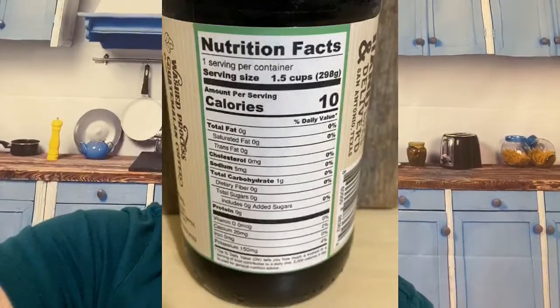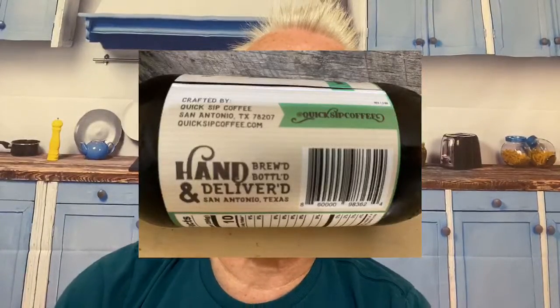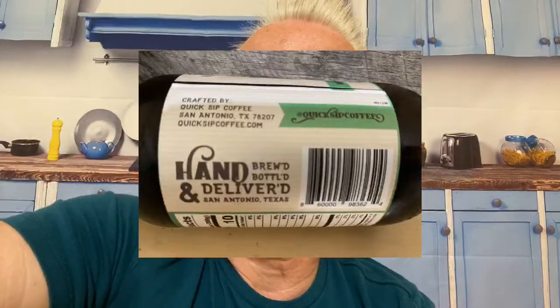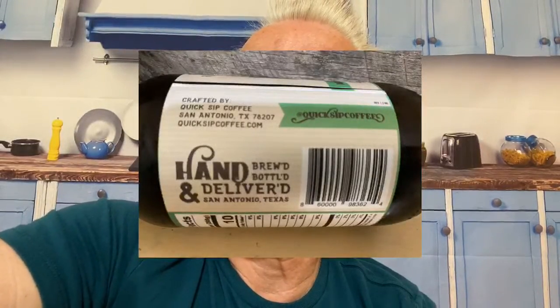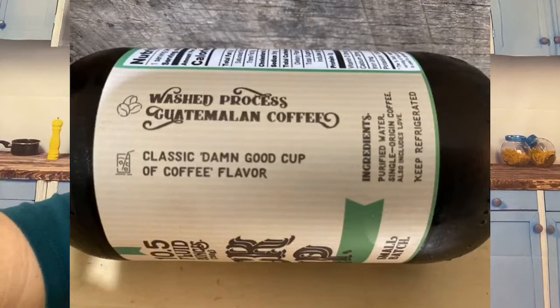So this has 10 calories, and it's hand brewed, and bottled, and delivered in San Antonio, Texas, and is crafted by Quick Sip Coffee. Let's see here, and this is the hand washed Guatemalan coffee. Classic, darn good cup of coffee flavor. So we're going to try this today.